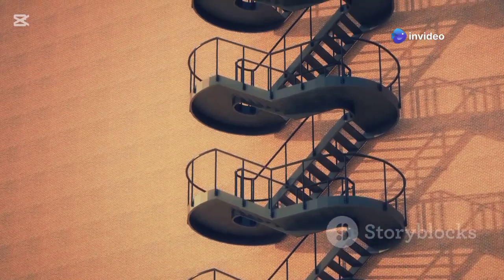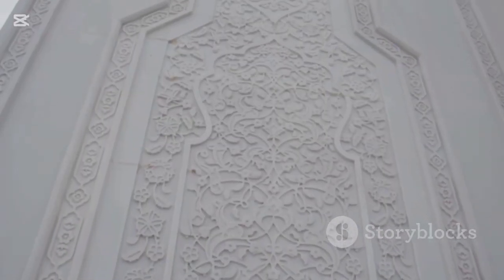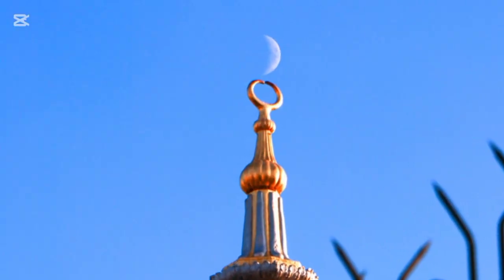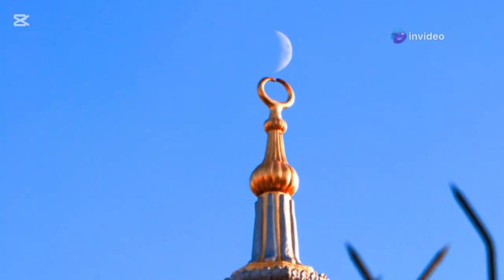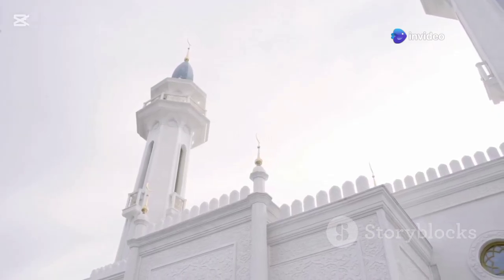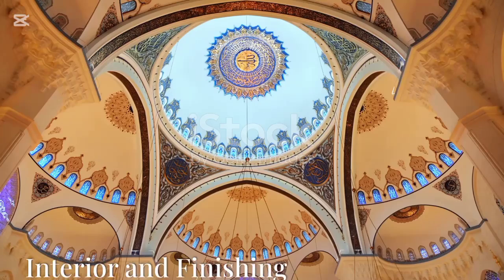Inside each minaret, a spiral staircase winds its way to the top. The exterior is clad in white marble, creating a sense of unity. At the top of each minaret sits a crescent moon, crafted from polished stainless steel. The construction of the minarets was a complex and challenging undertaking. The end result was a triumph of engineering and design.